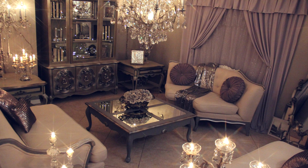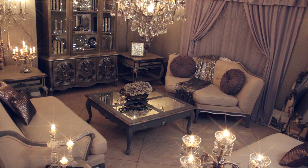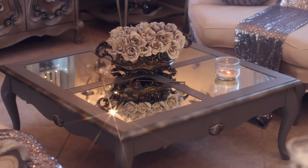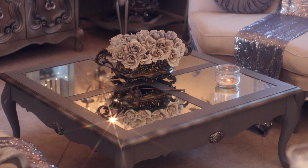I especially love the vines details that I placed on the walls. I also have a video showing you how I transformed this room step by step, so if you're interested, I will also link it down below.